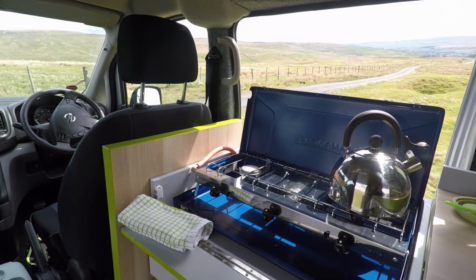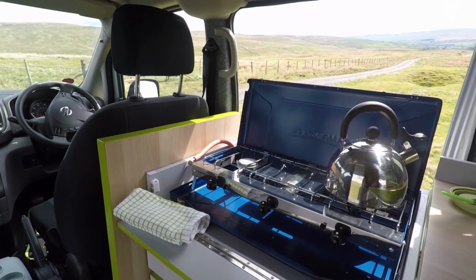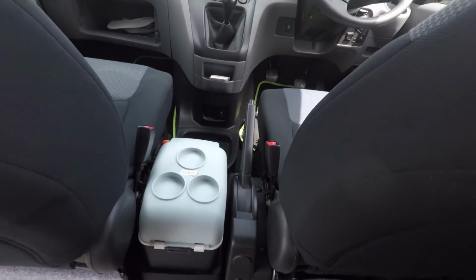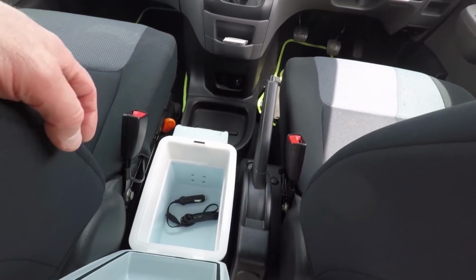One disadvantage without having a leisure battery is that I don't have a fridge that will keep running overnight. But what I do have is a very small fridge here. There is only me, remember, so I have a small fridge, and this fits between the driver's seat and the passenger seat. You can see it in there.